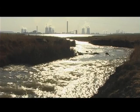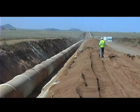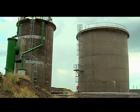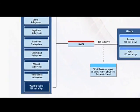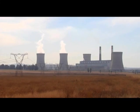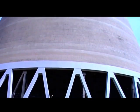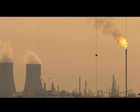abstract their water. The Vaal River Pipeline project will augment the Vresap by transferring water over 115 kilometers from the Vaal Dam to the Noppiesfontein diversion structure. The Vaal River Pipeline will increase the existing Vresap yield of 301 million cubic meters by 160 million cubic meters of water a year. A typical Eskom power station consumes millions of liters of water per day in a wet cooling process, so the impact of any water shortage will be catastrophic. Similarly, the case with Sasol, which requires continuous water supply.